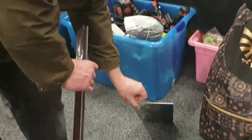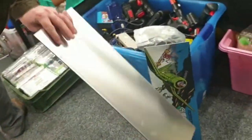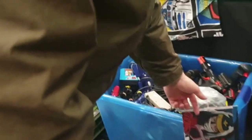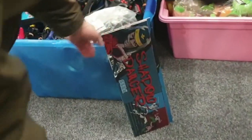And then I spotted these as I was walking around. They are arcade cabinet marquees to go above your arcade machines. These were absolutely awesome. I just wanted to buy them, but they were quite expensive. I think the guy said that they were £15 each, which isn't too bad, but he had loads of them, and there was just no way I could buy them all.